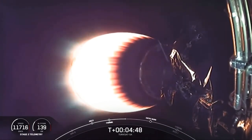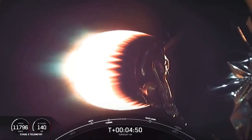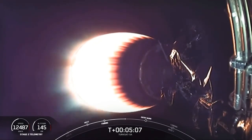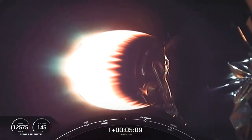This is the first major milestone for first stage recovery. For entry burn, we're going to relight the center of those 9 Merlin engines. It's actually engine number 9. And partway through this transition, we then ignite 2 more engines, engine 1 and engine 5, which means we have 3 total M1D engines helping slow down the vehicle as it passes into the Earth's increasingly thickening atmosphere. That burn will last about 30 seconds, and we're just about a minute away from that.